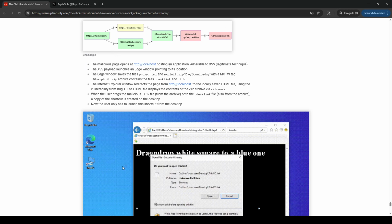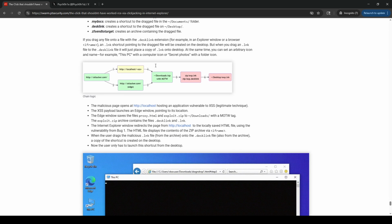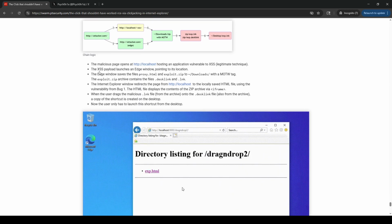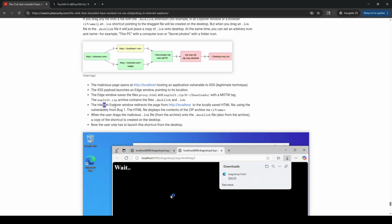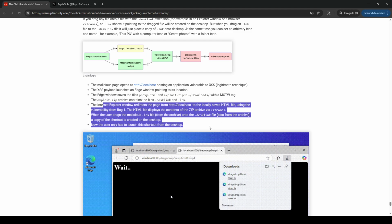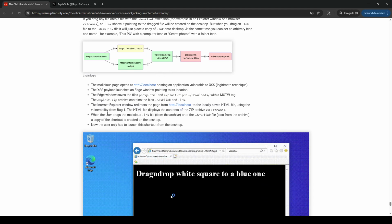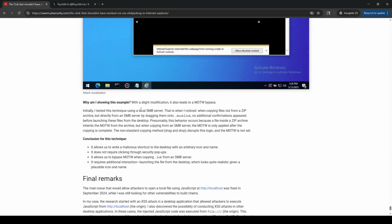The malicious page opens at, I wonder if you could get a symlink written, whatever. The malicious page opens at localhost, using Edge to download it. The Edge window saves the files with a mark of the web tag. Internet Explorer redirects the page from localhost to the saved file using the bug. The HTML file displays the contents of the zip archive. The user drags the link onto the zip archive, and it writes it to the desktop. Yeah, that's really cool.